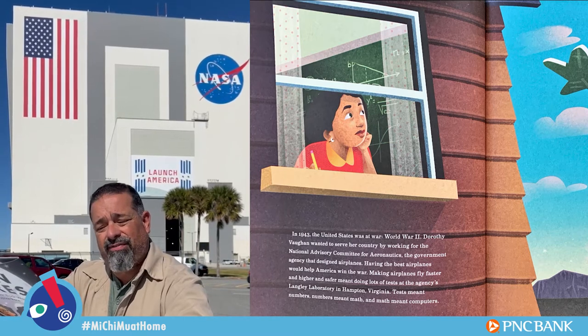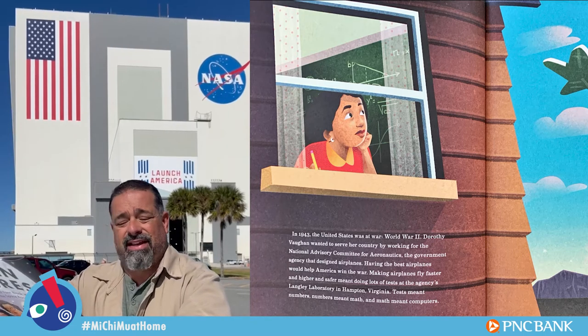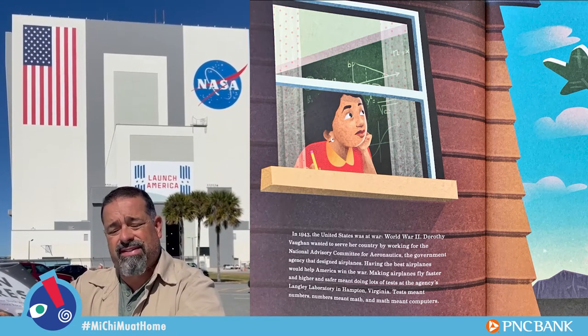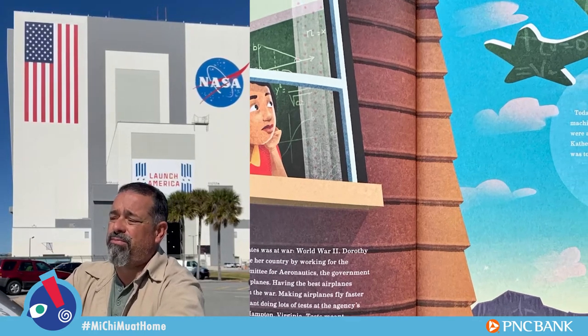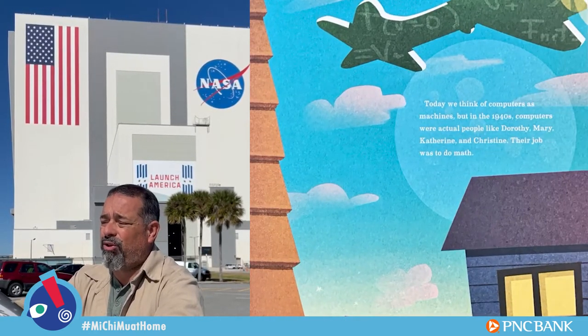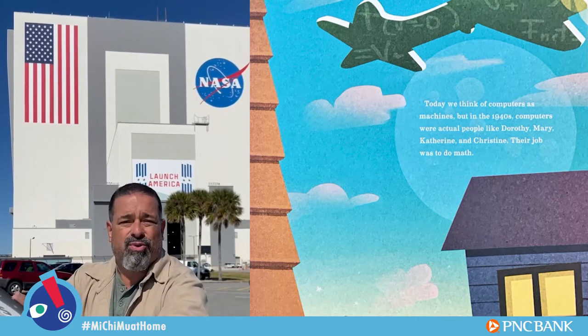Making airplanes fly faster and higher and safer meant doing lots of tests at the agency's Langley Laboratory in Hampton, Virginia. Tests meant numbers, numbers meant math. And math meant computers. Today we think of computers as machines, but in the 1940s, computers were actually people like Dorothy, Mary, Katherine, and Christine. Their job was to do math.